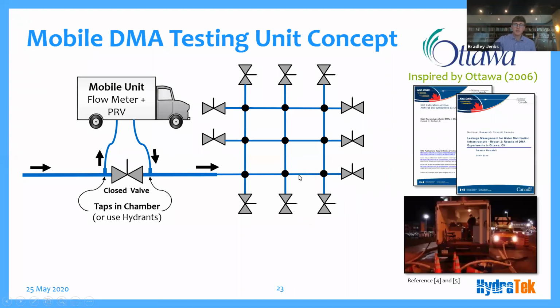And so this was inspired by previous work from the City of Ottawa in the mid-2000s, where they partnered with the National Research Council on an experimental type project quite similar in nature, as you can see a picture of their setup on the right.